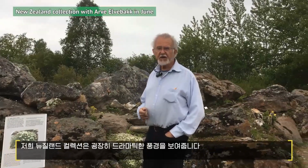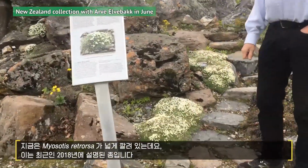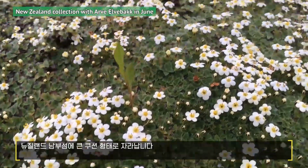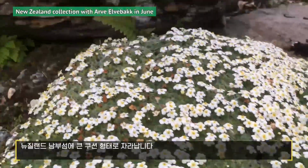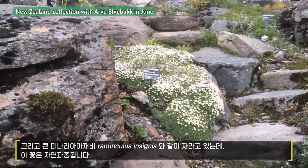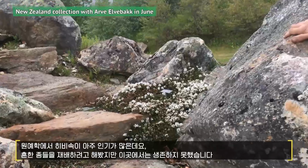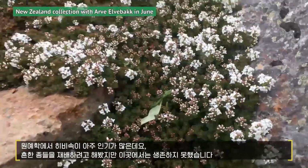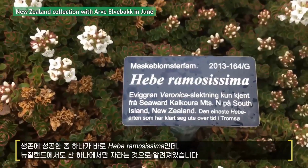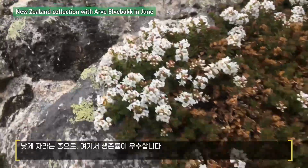Our New Zealand collection is in a particularly dramatic landscape, and right now it features these large cushions of Myosotis retrorsa, a species which was described as late as 2018, and it forms large cushions, grows in the South Island of New Zealand, and it is in company with a large buttercup, Ranunculus insignis, which actually self-seeds here. Hebes are very popular in horticulture, and we have tried many of the common ones, but they haven't survived here. But the only one which has survived here is Hebe ramosissima, which is known from a single mountain area in New Zealand, and it's a very low mat forming species which performs excellently here.